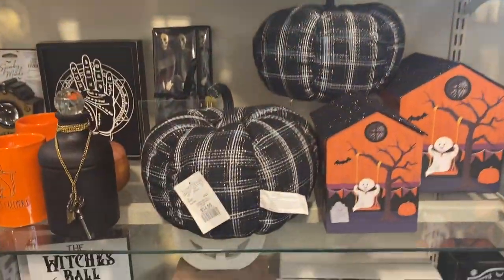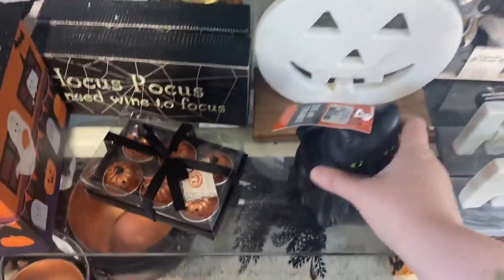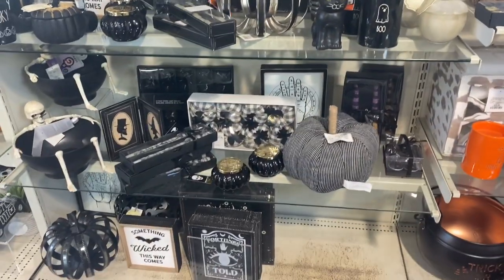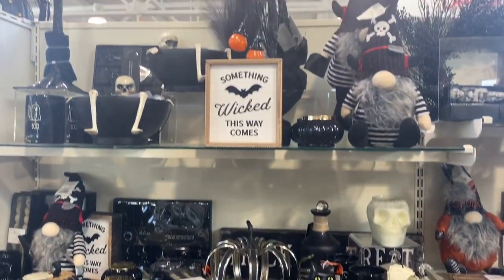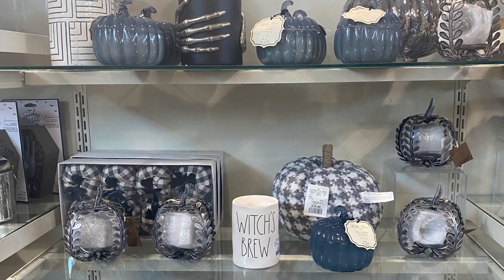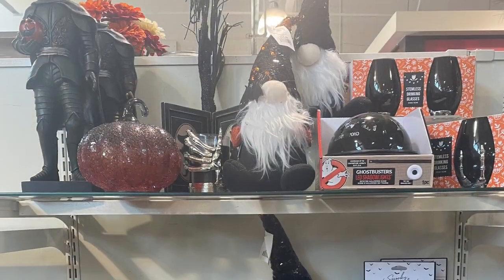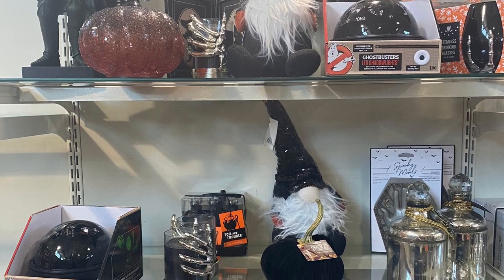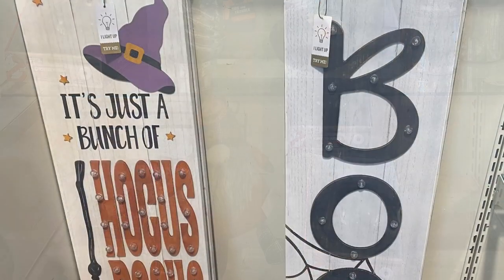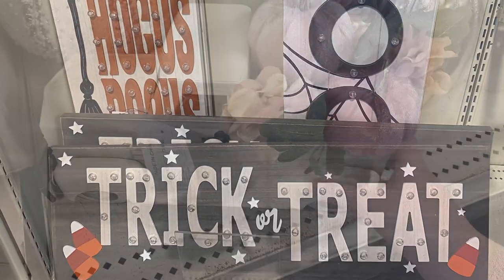There's the Martha Stewart one. Some more pumpkins there. The cat. Sorry, my key kept wanting to get in the shot. Something wicked this way comes. There's some pretty garland. Some more gnomes. Great black velvet pumpkin there. And some really big signs, and they did light up. Just a bunch of hocus pocus, trick or treat.